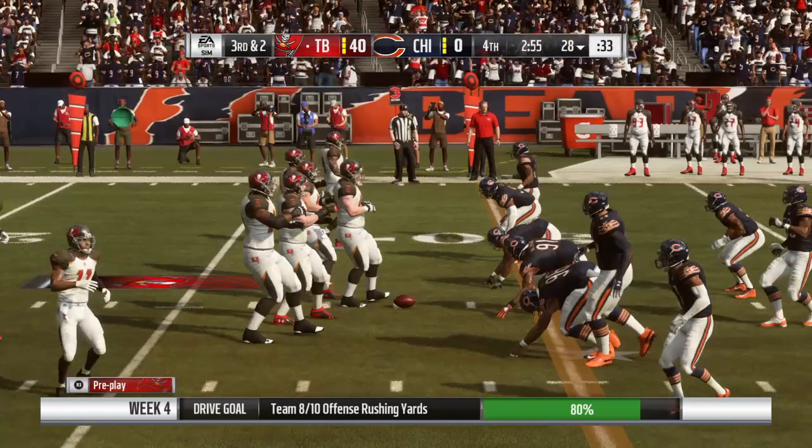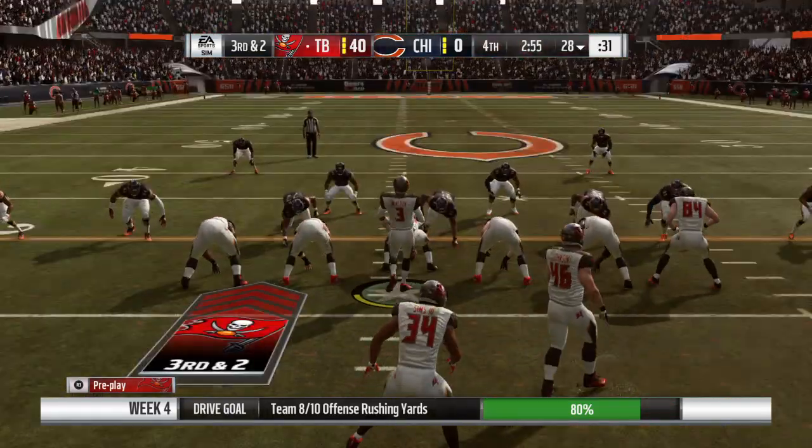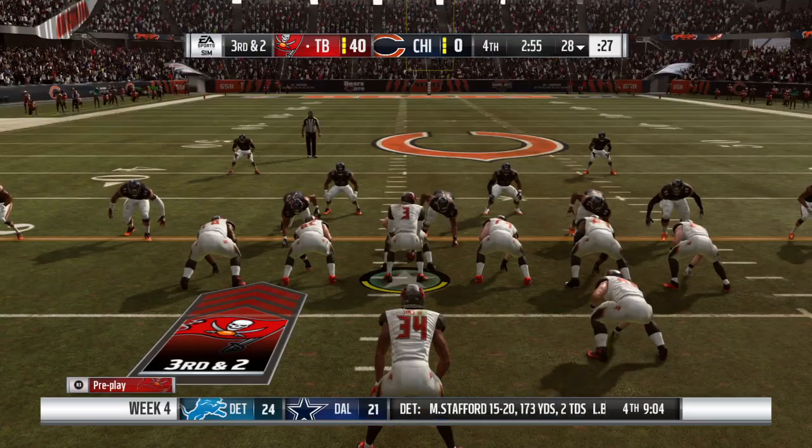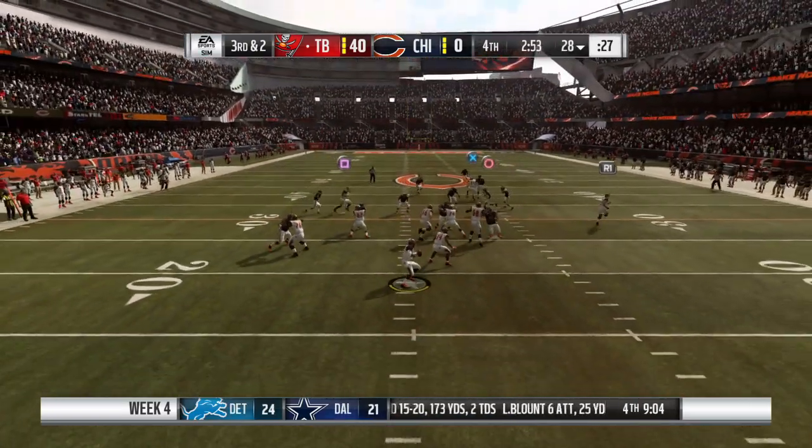Now, meanwhile, a pass that should have been intercepted, but it winds up falling incomplete. Hey. Ready. White 25. Winston on 3rd and 2.